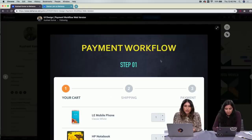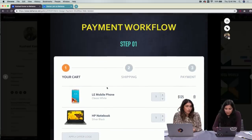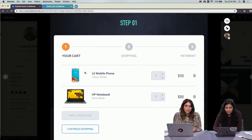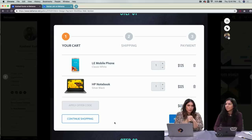It says UI design, payment workflow. This is the desktop version? Maybe. It's like a desktop web version of the payments. Yes. Nice. Step one, your cart. I like that I already know that I'm on step one and that I have two more steps to go. This is crucial also for transparency. It's very important. I can actually delete an item.